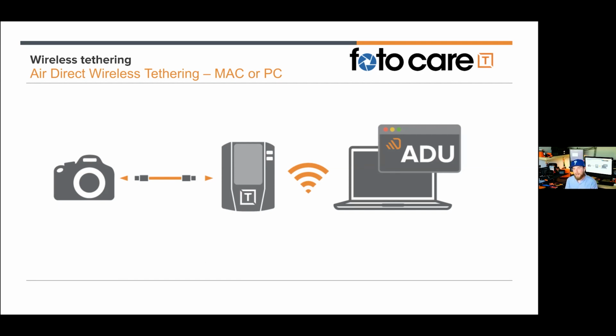If we had an Air Direct wireless live view, get out of here. We had live view, but we also had a 60-foot tether cable that kept dropping connection. Then you have to lower the camera, reconfigure the camera, raise it back up. With the Air Direct, and this is no crap.